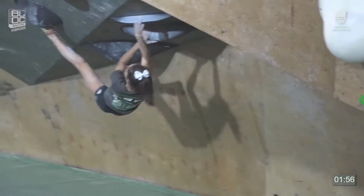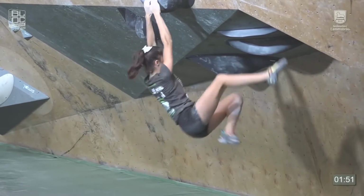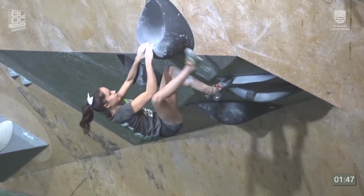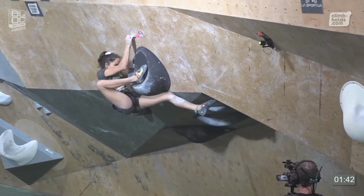Lots of support in the crowd for her, this young superstar. She's held it. How small she is. It's a full cut loose on that move. Let's see then, can she get into this top 2 crimps, find a first top here?